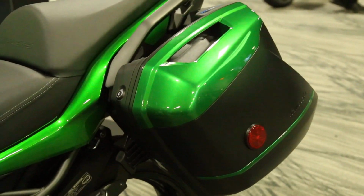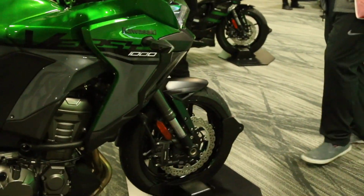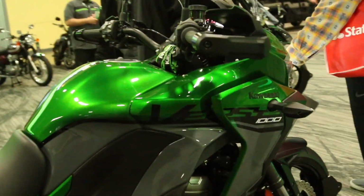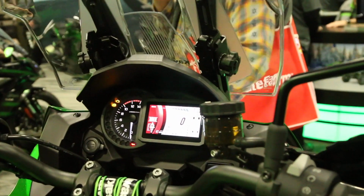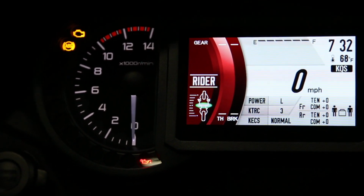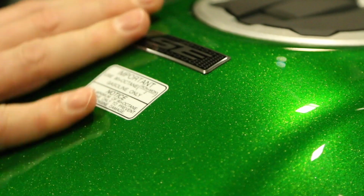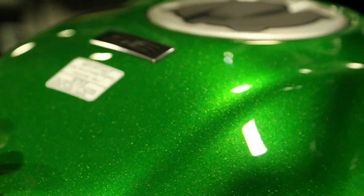A lot of older gentlemen like this. I don't particularly like it. It's kind of quirky looking. It looks very much like what a Yamaha FZ1 would be. I like the speedo. It's nicely electronic. It's up to date. But it's just too much, too heavy, and most people don't need this. And that's why I like the 300.